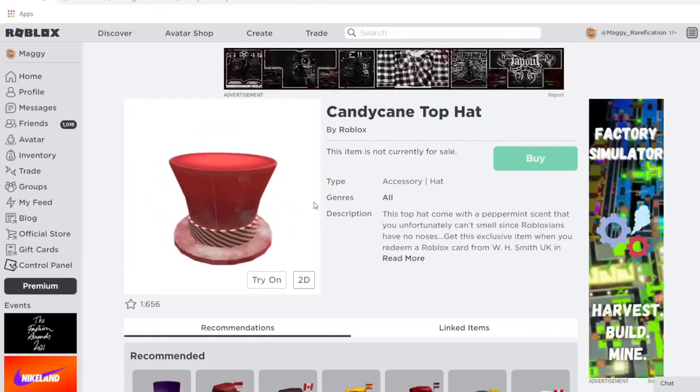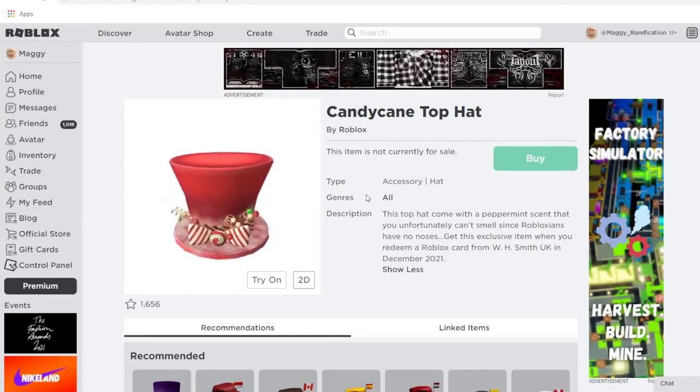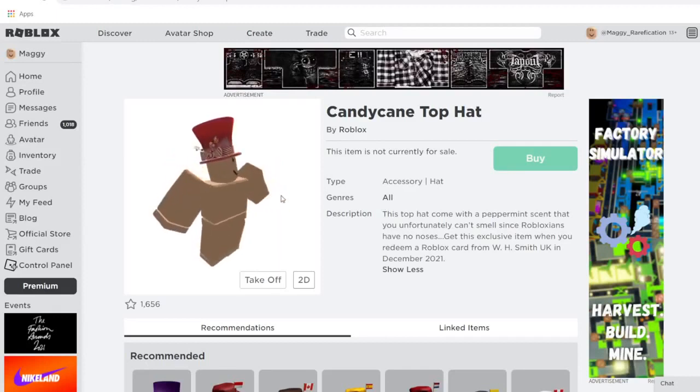Now for the last three reused items, we have Candy Cane Top Hat right over here. This one is from WH Smith in the United Kingdom, so if you're in the store called WH Smith, you can get this one, so it's pretty good. And if you do try it on right over here, it fits pretty nicely, so definitely this is a nice looking item if you do have any other candy cane items to wear with this.